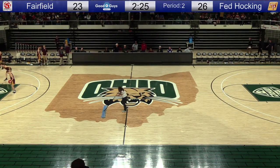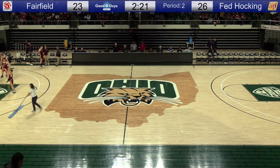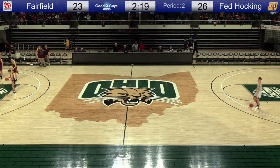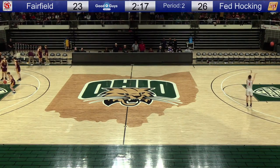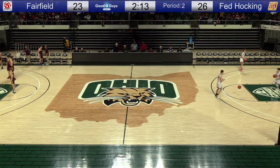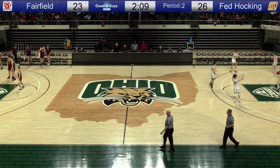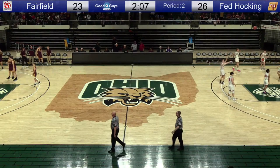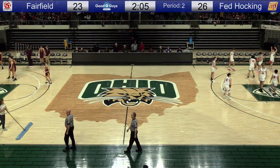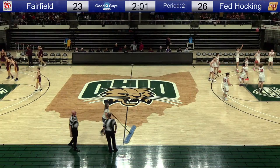Quick thoughts about the first half. Well, for Federal Hocking, they had 4 3-pointers for us, 0-for-5 for Fairfield, and they're going to have to do a little bit better job closing out on Tariq Cottrell as well as Andrew Earhart. That's really where the only scoring is coming from. And then for us, I'd like to see Trey House get involved, but I like where we're at. I'm not worried at this point. I like the position we're in, and Logan McIntosh seems to be able to take his defender off the dribble.